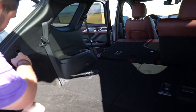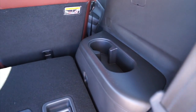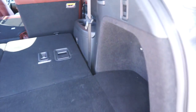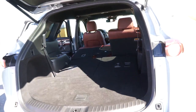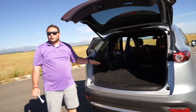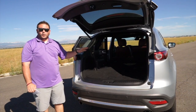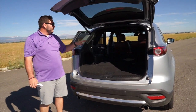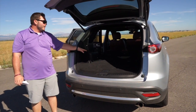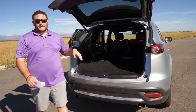You do have some cargo hooks right here, cup holders for the third row seating, and a power port on this other side as well, right down there. Something to note really quick on this third row seating, because it's very difficult for us to show: it is not meant for adults for long trips. It is meant for adults for short trips, or for kids, smaller children, on a more regular basis. So it does give you full 7-seating capacity, but it's not 7 adults. Don't get that through your head, and don't knock this car for something it's not made for.